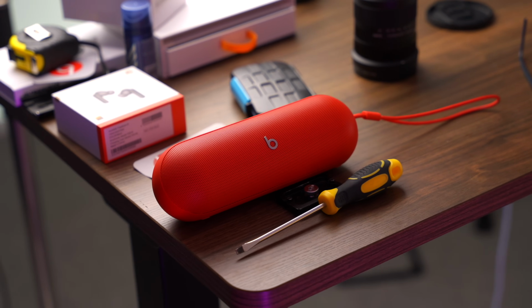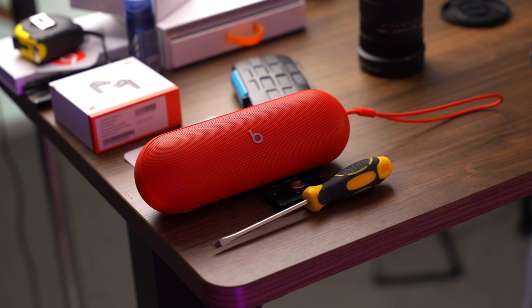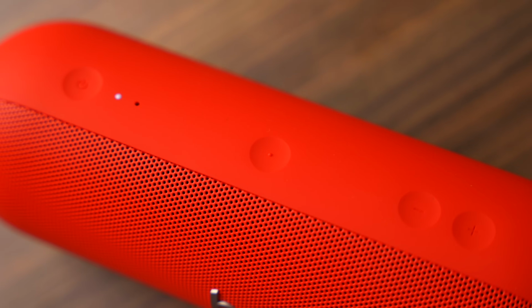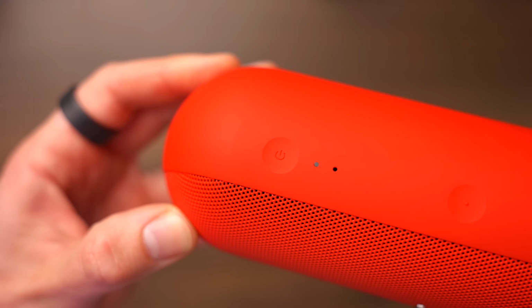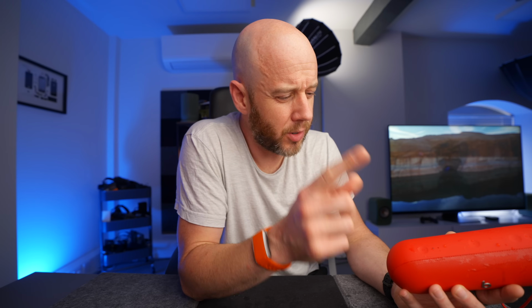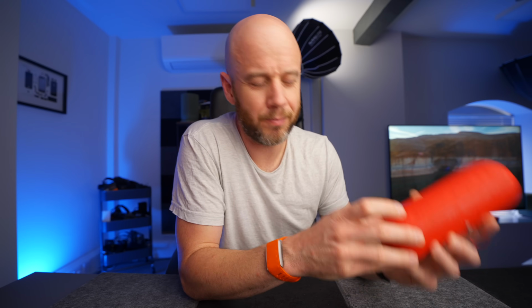Nice. I'm a big fan of the design as well. It's very modern Beats. It's kind of in your face, but not too much. And we have physical buttons. If you know me, you know I'm very boring about physical buttons. I think they're incredibly important on audio devices just to make them easy to use. The only issue I've had with the Beats Pill is the power button.